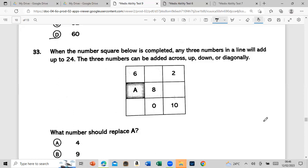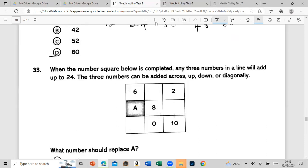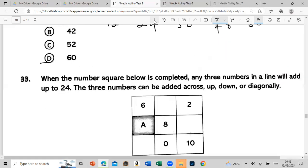Type in the answer. What's your opinion? Type whatever you think, and then put the number. I'm not even going to show you the options. Work it out, guys. What's the approach? I'll make it bigger for you guys. 24 must be the total for each one of them.